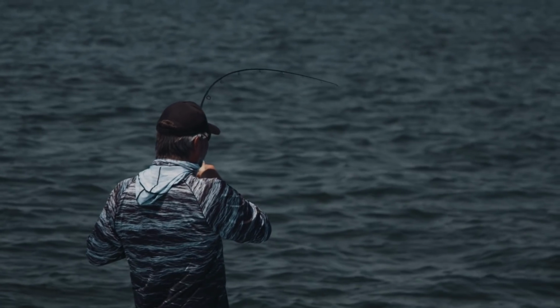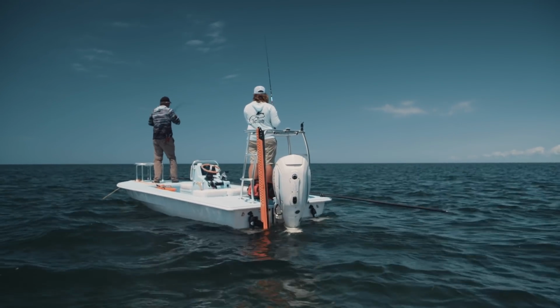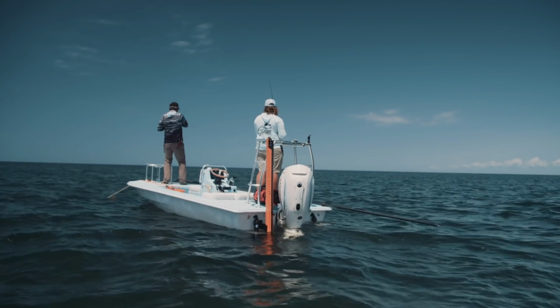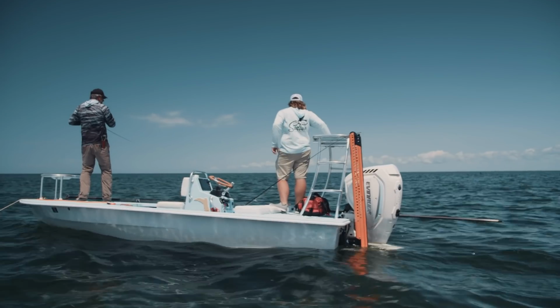Uh-oh. Get him out of there, get him out of there. That's a giant. Put the heat on him, put the heat on him. Get him away from that rock. There you go, you got him coming now. Good fish. Oh, God. That is a big one.